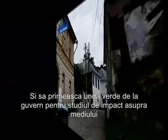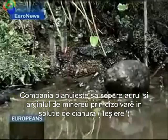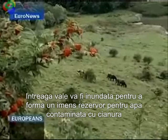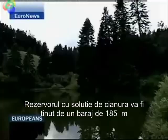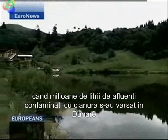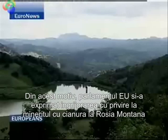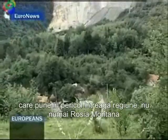One of the most controversial elements of the project is the use of cyanide. They plan to separate the gold and silver from the other metals through a process of chemical leaching. An entire valley is to be flooded to form a vast reservoir for the cyanide-contaminated water, held back by a 185-meter dam. The worry is it could cause another disaster similar to the one in Baia Mare in 2000, when millions of liters of cyanide effluent leaked into the River Danube. And that's why the European Parliament has expressed its grave concern about mining exploitation in Rosia Montana, which poses a serious threat to the whole region.